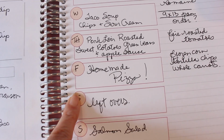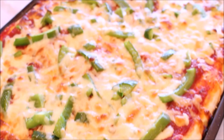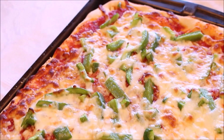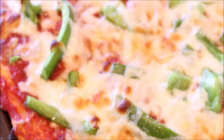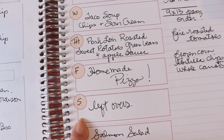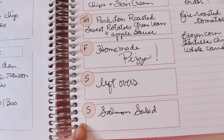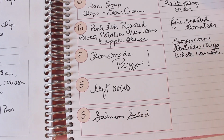On Friday, I made homemade pizza. I really love making homemade pizza. I usually make about 3 big pies at a time. We eat one and then freeze the other 2. I have a whole video on my pizza process that I will leave a link to up above for you. On Saturday, we had my favorite, which is leftovers, and on Sunday, we had just some salmon and salad.